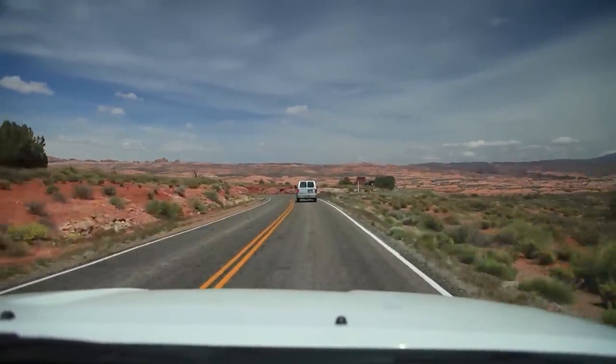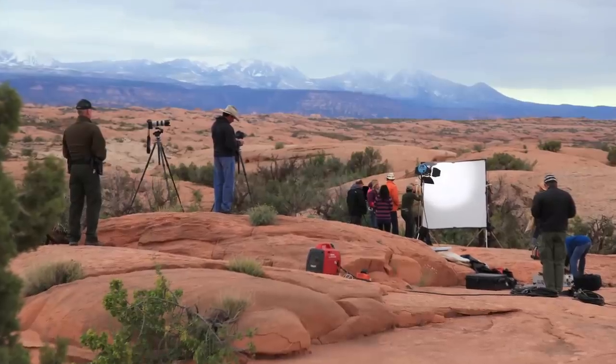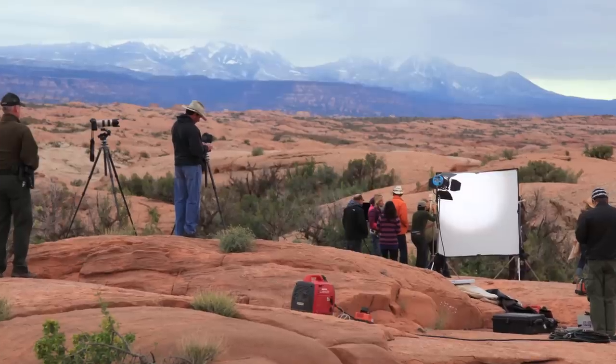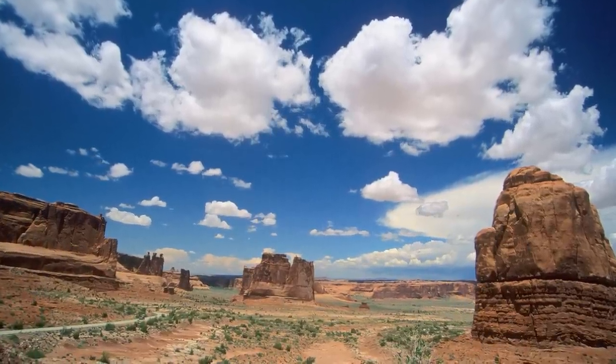A little further down the road, we come to the LaSalle Mountain viewpoint. Beyond the outcrop are petrified yellowish sand dunes. In the background, to the east, the LaSalles rise 13,000 feet, so snow covers the peaks most of the time. To the north, there's a great view of several more features. These are the Three Gossips. This is the Organ and the Tower of Babel.